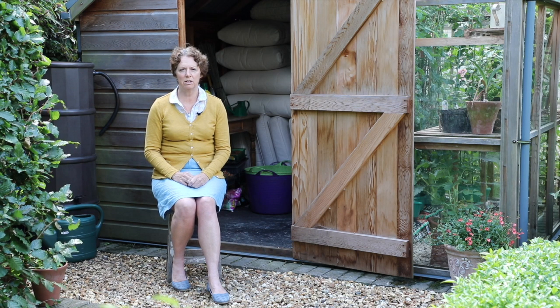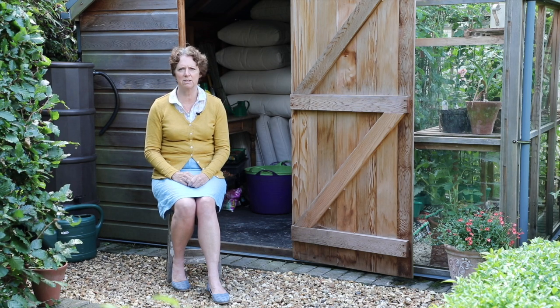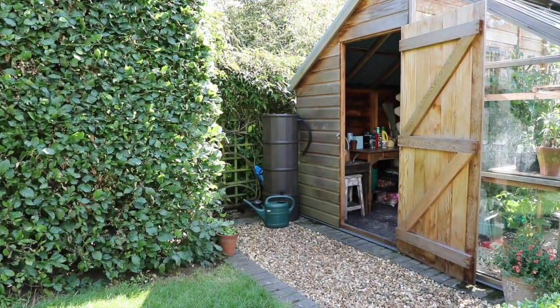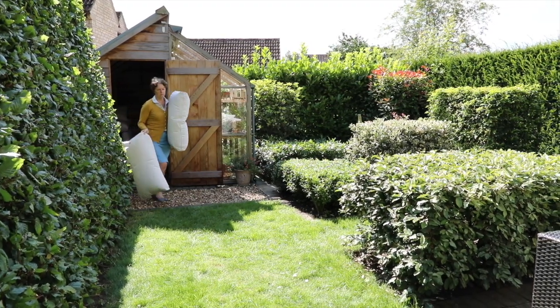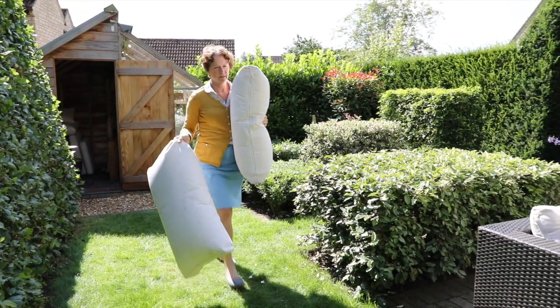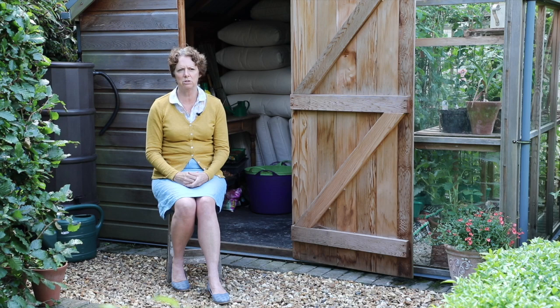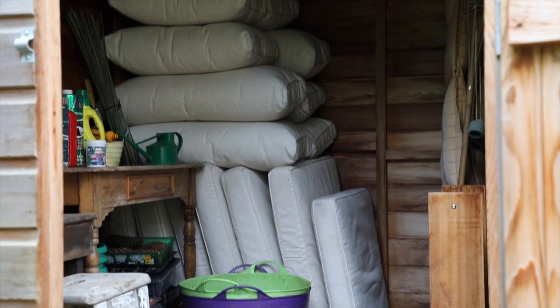About 4 years ago we went to the Malvern show, and I was interested in getting a greenhouse and a store because we'd bought some garden furniture, and it was a bit of a pain to keep taking the cushions for the garden furniture from the inside of the house all the way out to the outside all the time. So I thought perhaps it would be good to get a greenhouse and a store to put the cushions in.